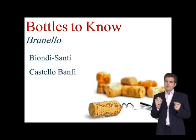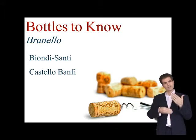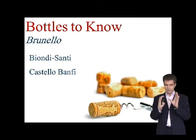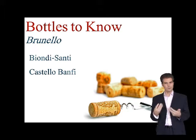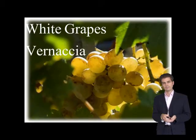In terms of bottles to know, the biggest producer is Castello Banfi. The producer that you would want to know in terms of history and having made these wines for a long time and pioneered in this area is Biondi Santi. Yeah, so both make Brunello, but if you want the sort of a fine bottle with a lot of history, think Biondi Santi. Castello Banfi you will find. This will be on many wine lists that you'll come across.